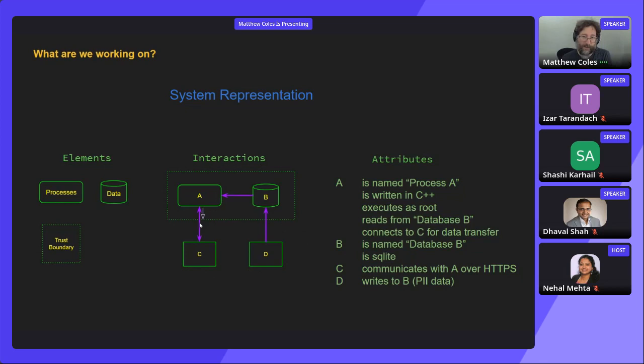And so this model here is a representative system that can then be analyzed. And then we identify the attributes, right? So in this particular case, we have A, which is a process, written in C++. We have B, which is a data store, in SQLite. And then we write, you know, process D writes PII data to the database. And from these elements, interactions, and attributes, we're able to take that system and analyze it. And now how do we do that is an interesting question.